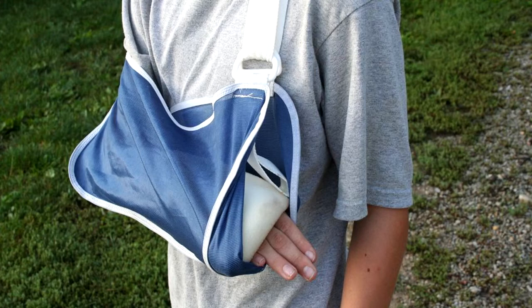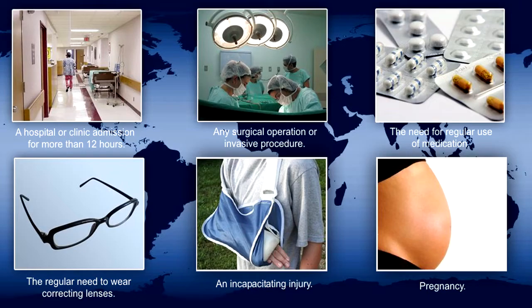If a holder of a current JAA medical certificate becomes aware of any decrease in medical fitness, which will affect the safe execution of the privileges of his licence, he must cease to exercise those privileges until he has sought the advice of an authorised medical examiner and been declared fit to fly. More specifically, if the holder of a JAA medical certificate becomes aware of any of the circumstances or conditions shown on screen here, he must inform the National Aviation Authority of the condition in writing immediately.